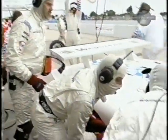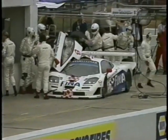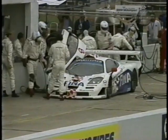Well, keep in mind, they're in the hunt for the championship right now. Lato and Soper leading the points by 7 over Bernd Schneider. And this is really going to hurt this team. There's J.J. Lato right there talking to the crew member. Steve Soper in the car.